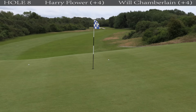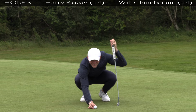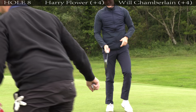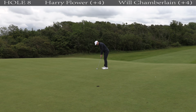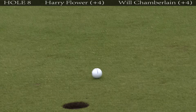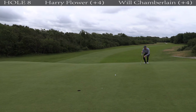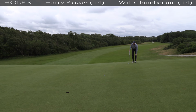That is a very good shot. Great shot, Harry. Harry's got this for a single bogey. Let's take a one-shot lead. God, is the wind blowing now.